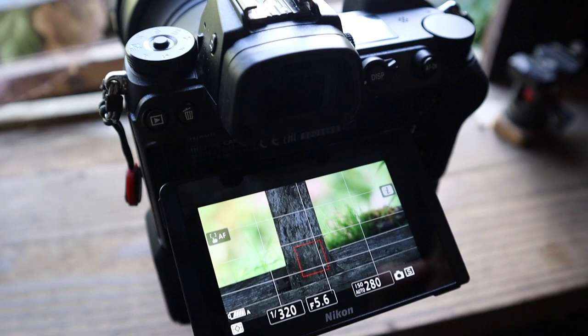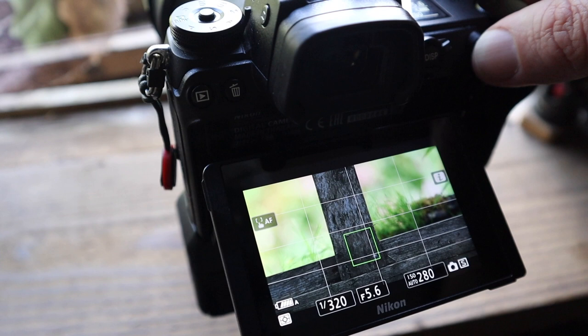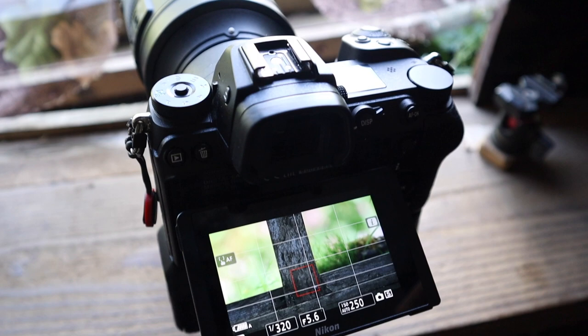So there's the post just there. I've pre-focused. There we go, just focused on the post. You'll see as I take my finger off the AF-ON button, if I touch the shutter button there, the camera doesn't refocus. So that's perfect.